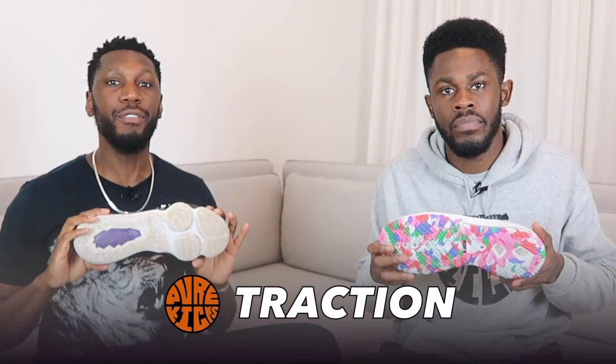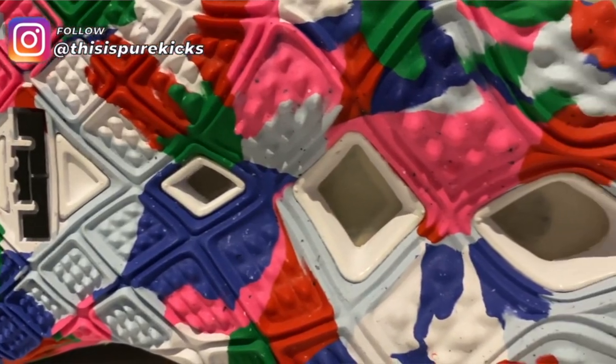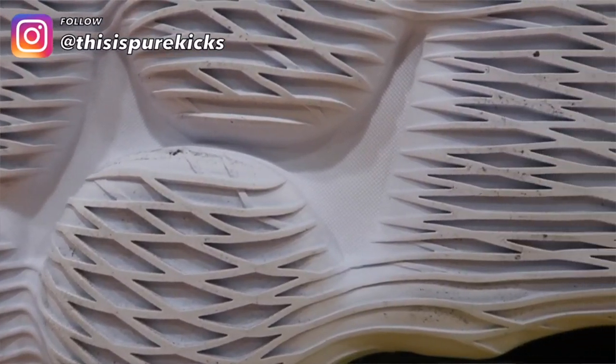17 gets the point. Next up, moving on into the traction. This point is going to the 18. The 18 has two different patterns: both the diamond wavy pattern in the forefoot and the hills and mountains in the heel. That's versatility for real. The coverage is nice. It holds up pretty well indoor and outdoor. These do too, just not as well as that.